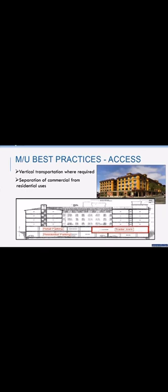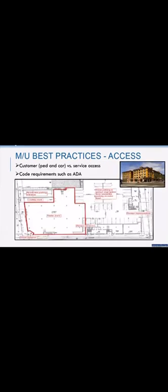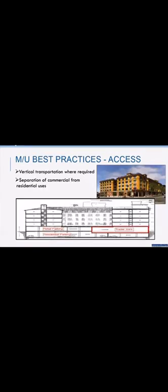Looking at the same project as a section, you can see the residential parking below. You had to get people through the commercial podium level in order to get into the residential. And again, even though this was a larger project, still complicated to be able to do that. And so there are carve-outs for that vertical transportation. So there are places where the site plan is a little goofy for Trader Joe's, because you needed to be able to move people vertically through the project.